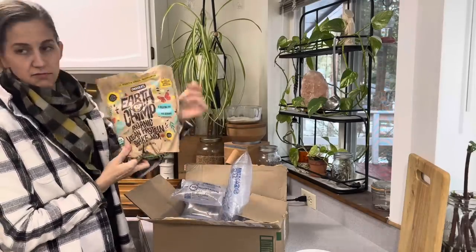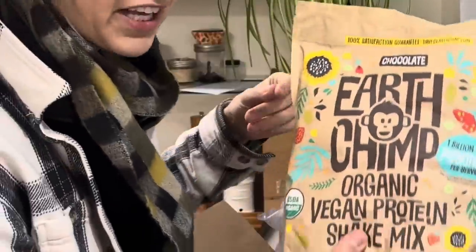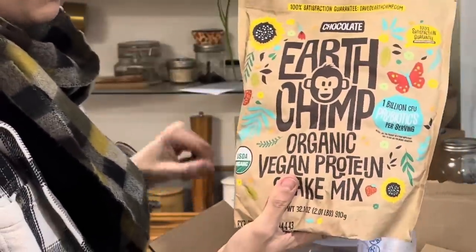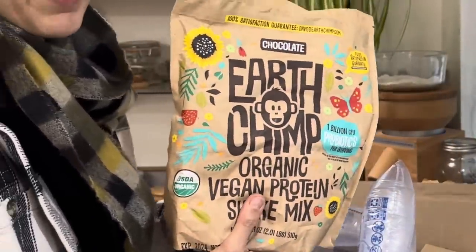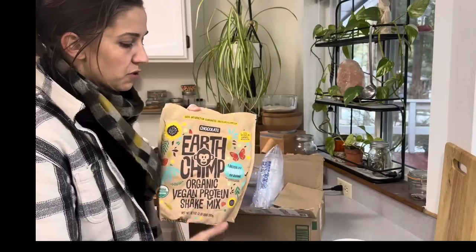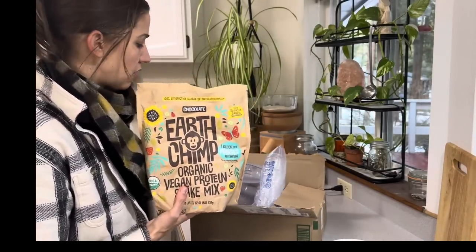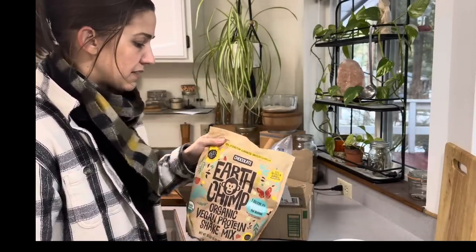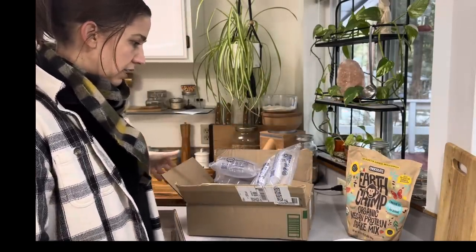You have some more protein powder. Yes. This is their chocolate flavor, and we really like this. We add it to our smoothies, and it's really tasty. I also use it in baked goods and when I make energy ball bites, so we'll make some of those. And I'll also make some granola, and I might sprinkle this on the granola too. So stay tuned. Got some recipes coming up to make with this vegan organic protein shake mix.